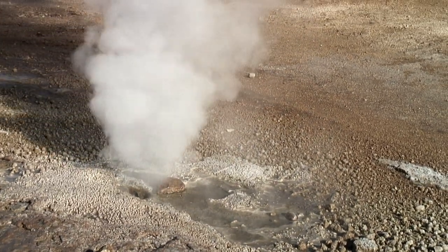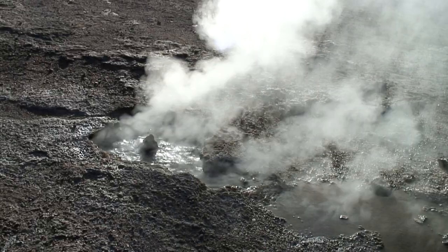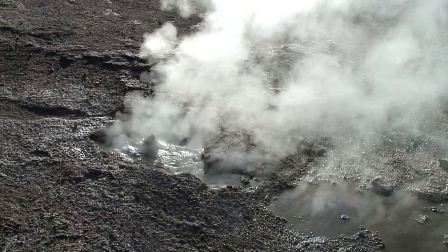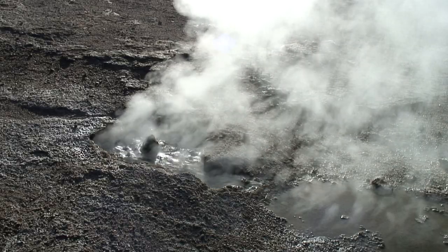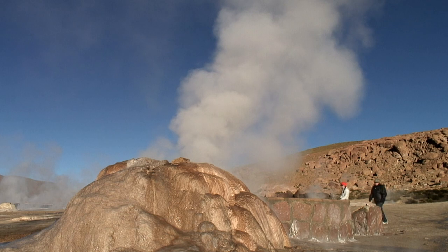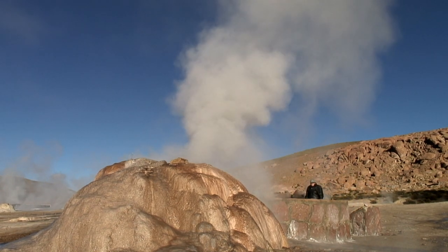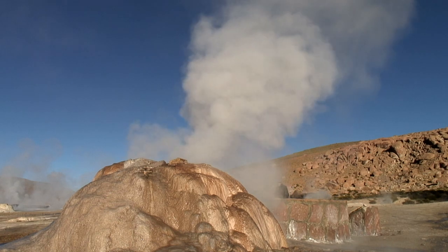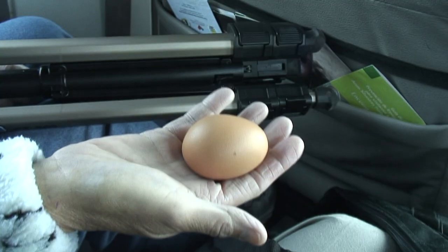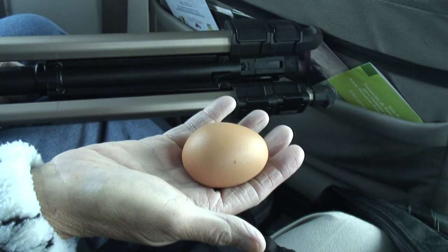Some geysers belt steam like giant tea kettles. Others resemble cauldrons of boiling water. Still others spew pillars of mineral-laden water, creating apricot-colored cones. We cooked some eggs. They were hard-boiled in 4 minutes.